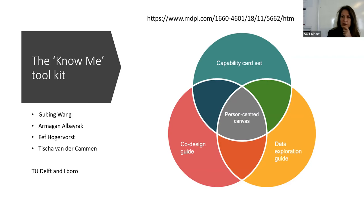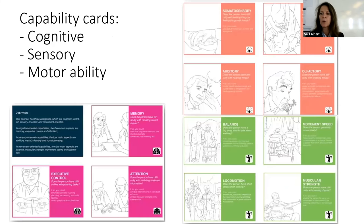I talked about the ACTI chair before, so I'm not going to talk about that again. But Gubin did a wonderful thing that's online. It's called the Person-Centered Canvas, where she fed capabilities of people into data and goal design guides. And it looked something like this. Considering the time, I'm probably not going to be able to go into that too deeply.